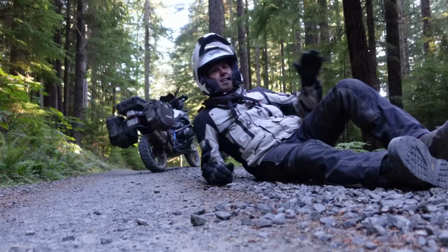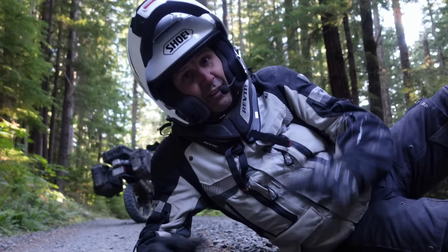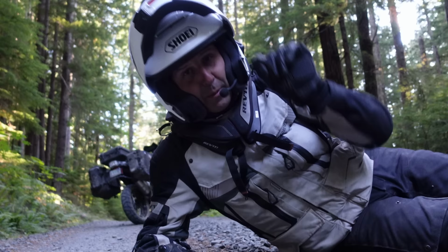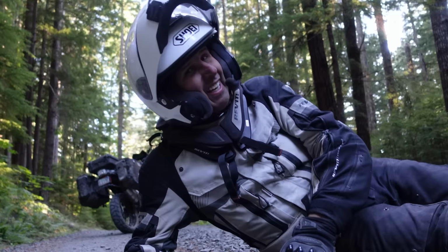You don't think about what this rock would feel like rubbing up your back until you fall off your bike. It's critical that you have a zipper that your jacket and pants match and zip together, and that you use the zipper, because this rubbing up your back would not feel good. Also, hip armor and pants, a lot of people don't think about it till you fall down.